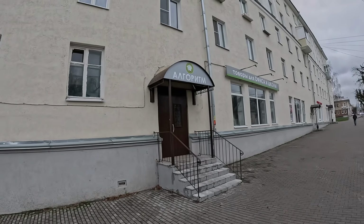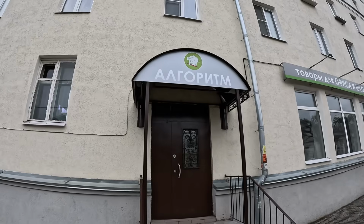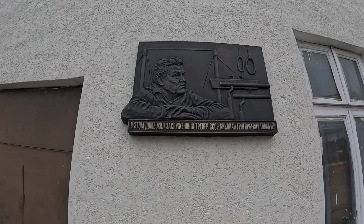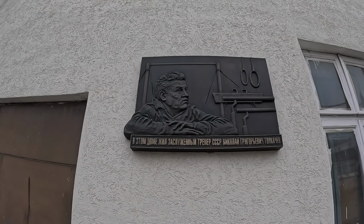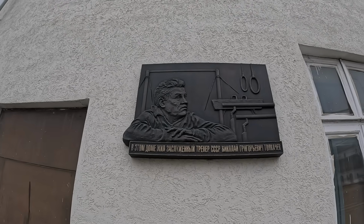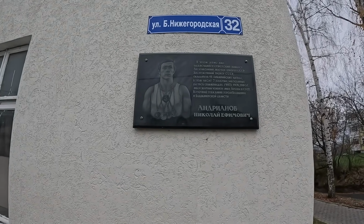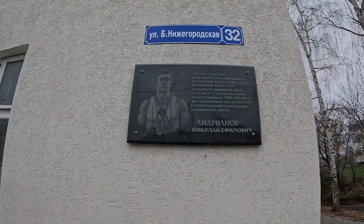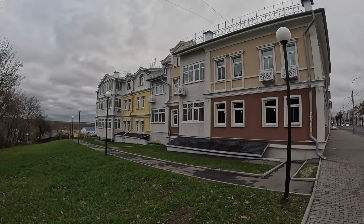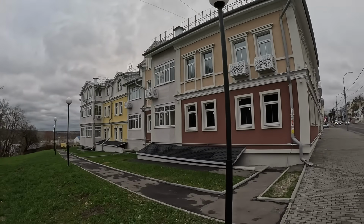Who recognizes this word? It's like a shop that sells, I don't know, all kind of pens and pencils and all that kind of stuff. So in here it says, in this house lived the trainer in the Soviet Union, Nikolai Grigorovich Tolkachev. And we've also got an Olympic champion here as well, gymnast. What do you think of this building here? I wonder if it's offices or whether it's just apartments. Interesting.